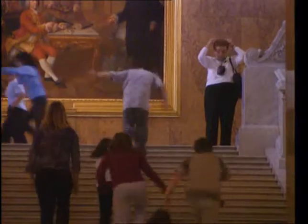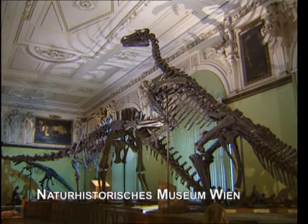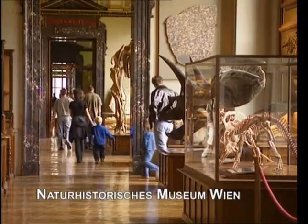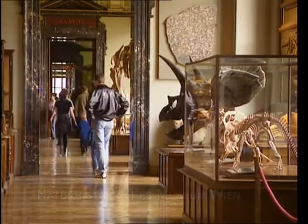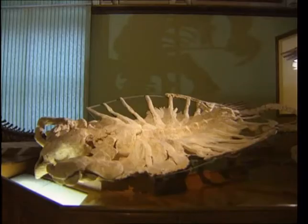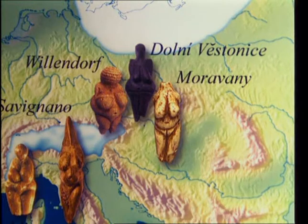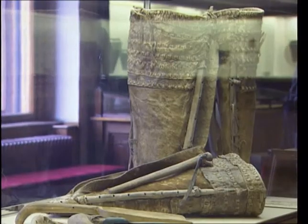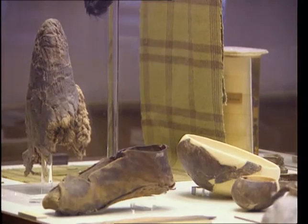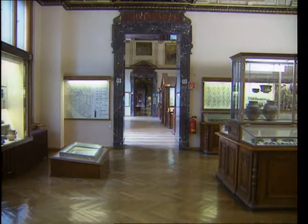Vis-a-vis at the Naturhistorisches Museum, the history of our planet passes review. The origins of the collections stem from Emperor Franz Stephan of Lorraine, who was extremely interested in everything that had to do with the natural sciences. Today, the museum can boast an inventory of more than 20 million objects. Priceless fossils and skeletons bear testimony to the development of life on Earth.